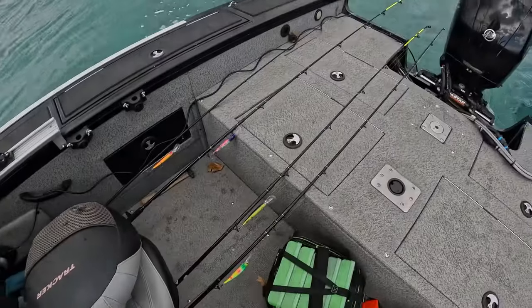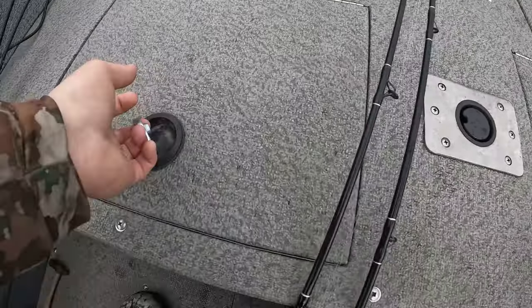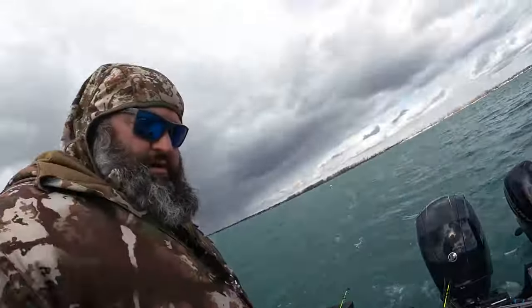All right, so we got our limit. Pretty much the same schools. All I did was pick them apart. We got our six. Nice healthy fish, nothing huge. Biggest one's probably 24 inches, but that's what we're looking for today.